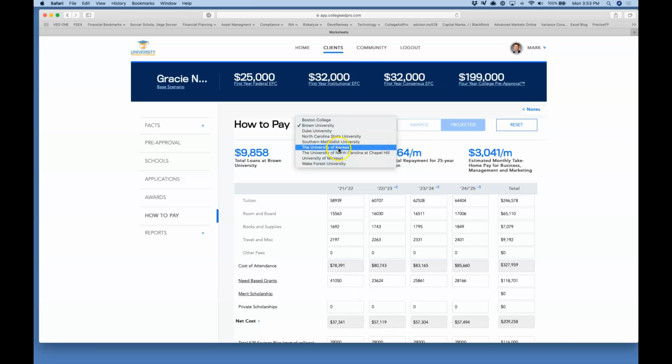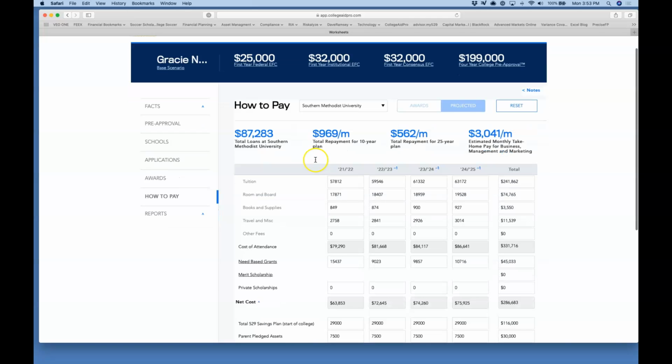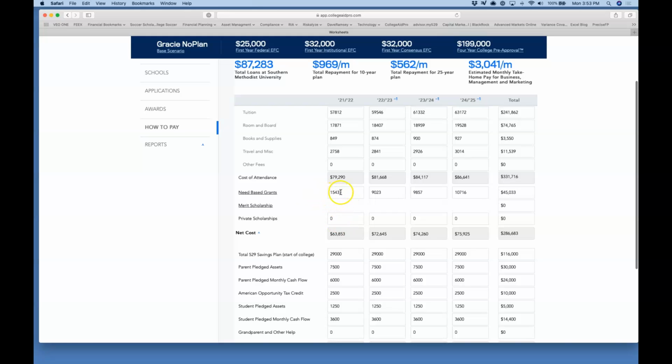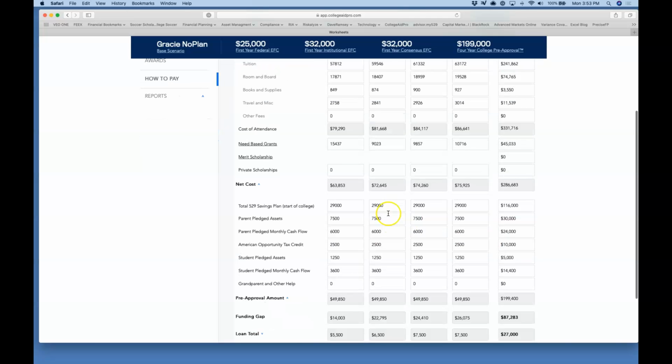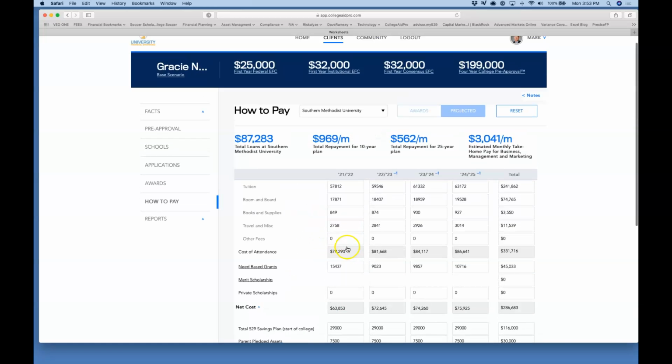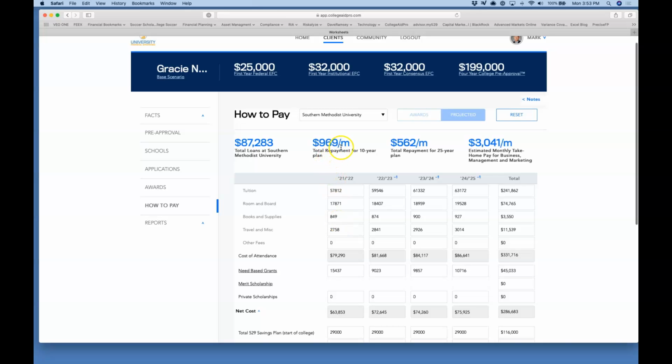Another school, for example, Southern Methodist University, in this case is not too far different in terms of cost of attendance, but you can see it's a lot different because they're not going to qualify for as much on the needs-based, and the net cost is going to be higher. The same student is going to qualify for some of the same things like the tax credits, but they're going to graduate with almost $1,000 a month in student loan repayments for 10 years. The idea is that we want to help students and parents by not having them graduate with a bunch of debt which they can't afford.